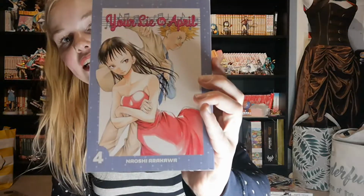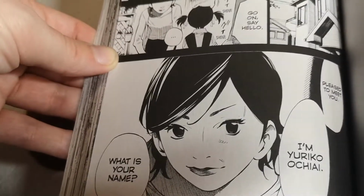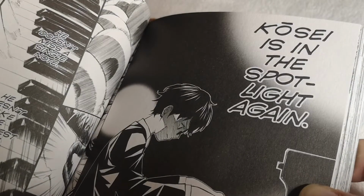Then another manga in this category is Your Lie in April Volume 4. I actually haven't read the manga yet, but I started collecting it a few months ago. I've watched the anime and it really made me cry. It really made me very emotional, and I just wanted to see if the manga could deliver that same emotional blow that the anime was able to deliver, which I think will be hard because the music plays a very important role in this anime, and I don't know if the manga can convey that as nicely as the anime did, because the anime of course has sound.